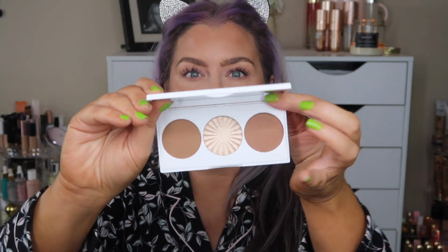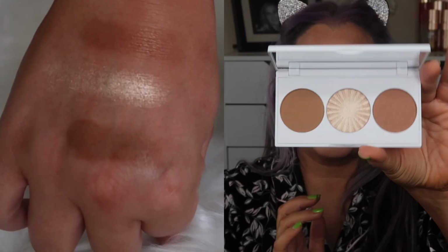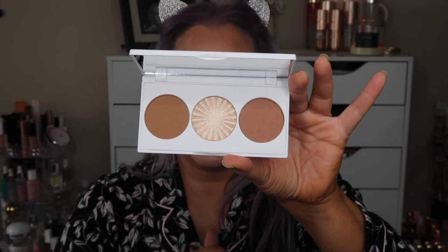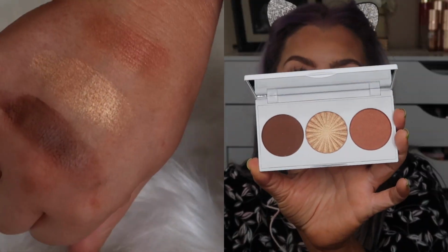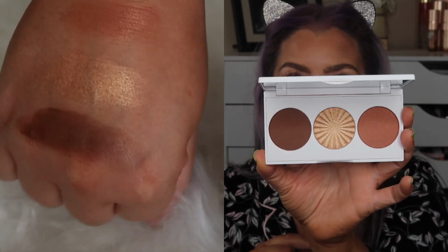Moving on to the medium, this is the exact same type of layout. By the way, you do get a mirror in these palettes, so you have the standard type of OFRA palette and component, and same thing, you've got a nice little bronzer contour happening with the highlight in there, and then of course we do have a deep shade, which I just think these shades are going to be absolutely beautiful. Same concept, you got your bronzer, you got a contour, you do have your highlighter as well.